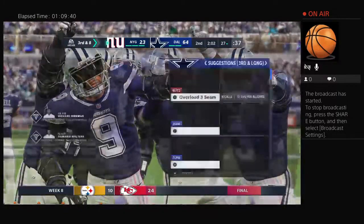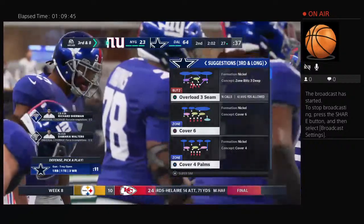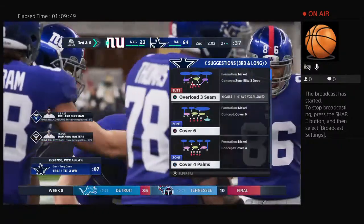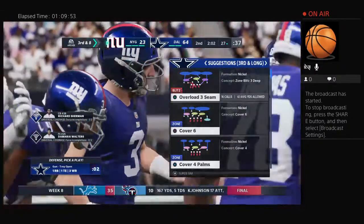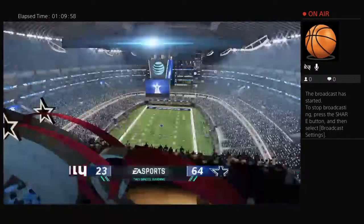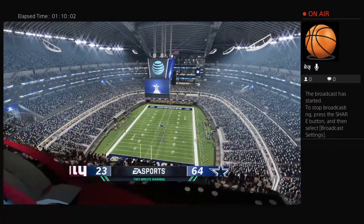It's a gain of 8, and it brings up 3rd down. These guys have punted 4 times already, and they're staring at a 5th, barring a conversion here on 3rd down.